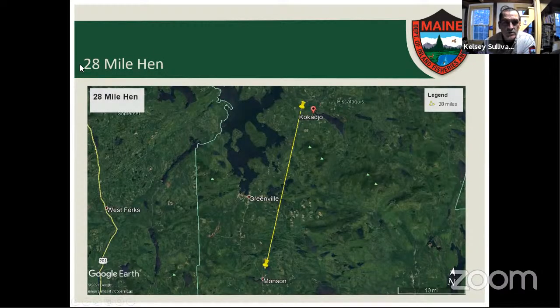So we call this the 28-mile hen. She was captured in Munson, March of last year, and then she traveled. This is a 28-mile line, which she wouldn't have gone straight 28 miles. She would have wandered and moved, and she ended up nesting up in here west of Cacadjo.